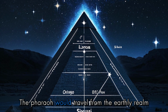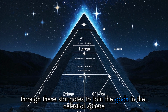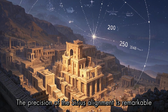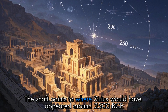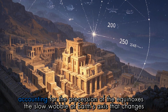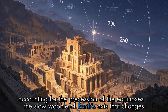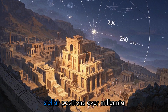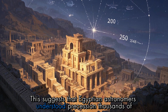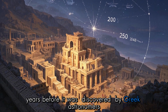The pyramid's shafts connected these three celestial points, creating a symbolic map of the afterlife journey. The pharaoh would travel from the earthly realm through these stargates to join the gods in the celestial sphere. The precision of the Sirius alignment is remarkable. The shaft points to where Sirius would have appeared around 2500 BCE, accounting for the precession of the equinoxes, the slow wobble of Earth's axis that changes stellar positions over millennia. This suggests that Egyptian astronomers understood precession thousands of years before it was discovered by Greek astronomers.